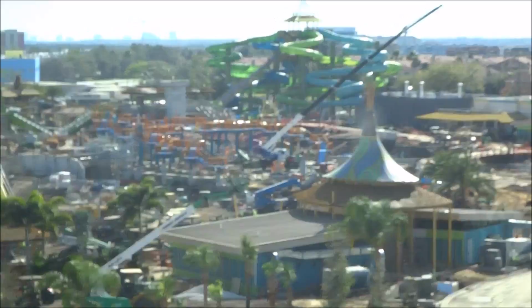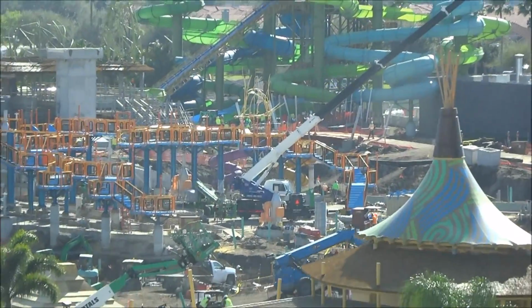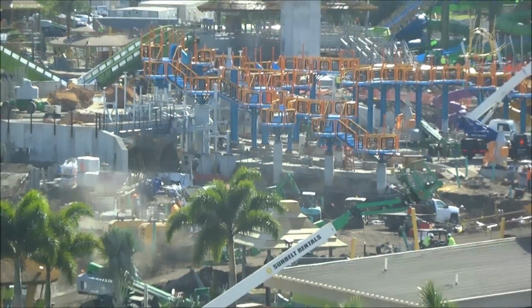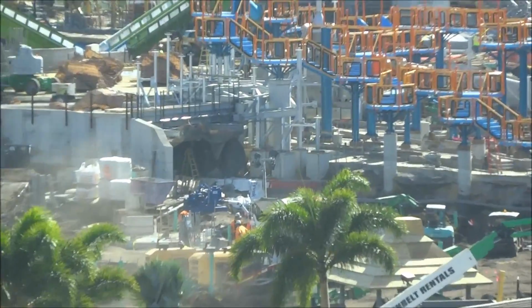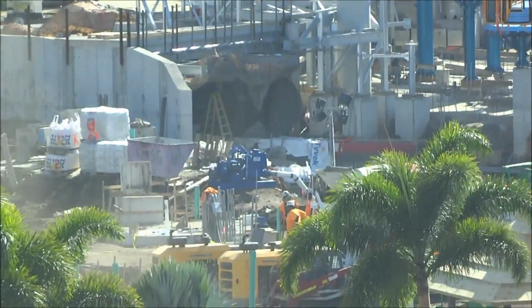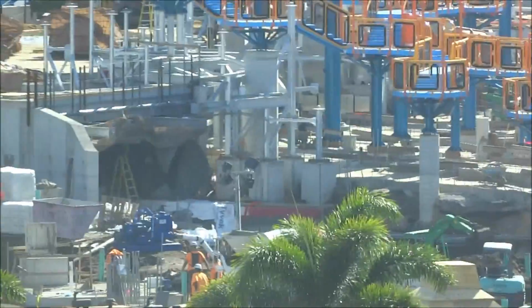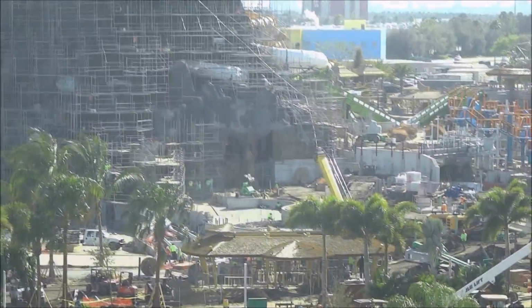Taking a look at that kids play area we saw last week, a few more developments to it, but not much else notable. And then there, just next to it, this cave as we zoom in. This will be the tunnelway for the lazy river. Have stalactites and stalagmites forming just inside of there.